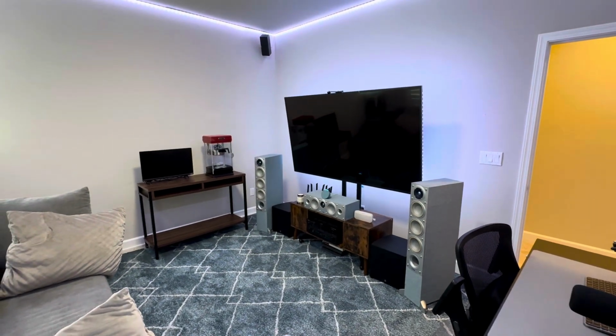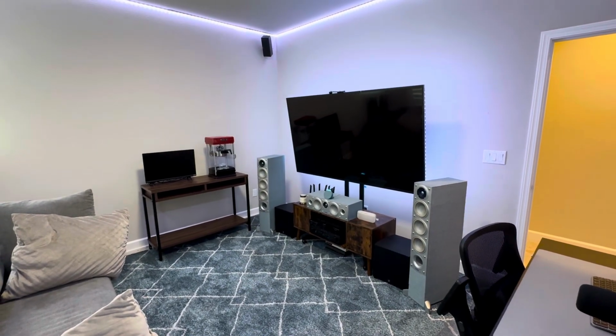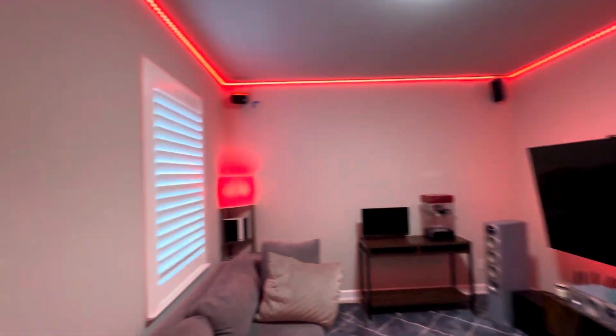Computer, make cat cave red. Okay. Bam, look at that. Oh, red lights. You know what that means. Gotta go.